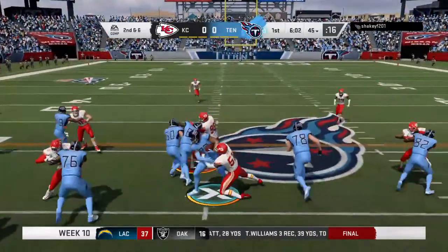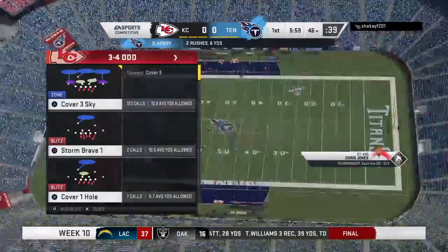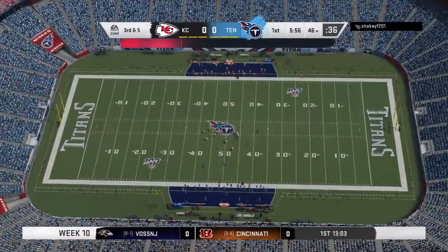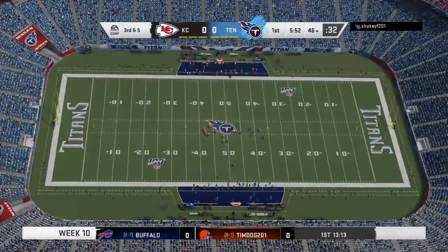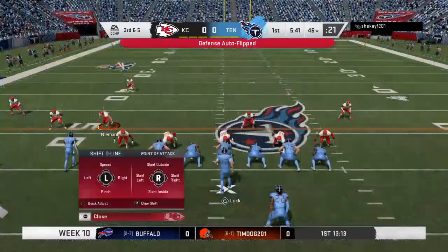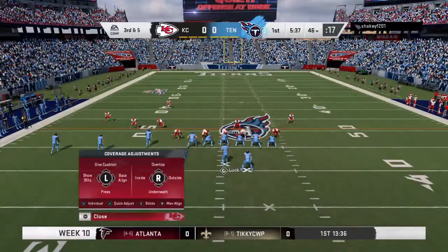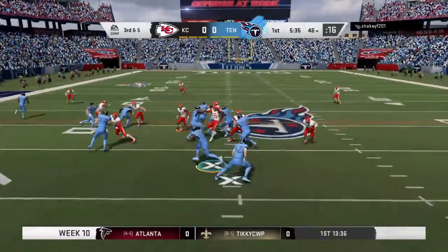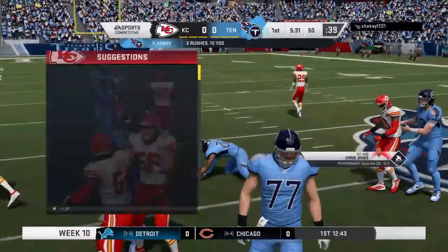A shotgun handoff to Henry. And he'll only get a yard, maybe 2, up to the 46. Defensively here, you're facing a top-5 team in terms of points scored in the NFL. So when they're that high-powered, you've got to find a way to hold them under 20. Because to me, that's the magic number. 20 points scored, you give yourself your best chance to win. So if they're up around 24, 28, 30, they could be in some trouble.